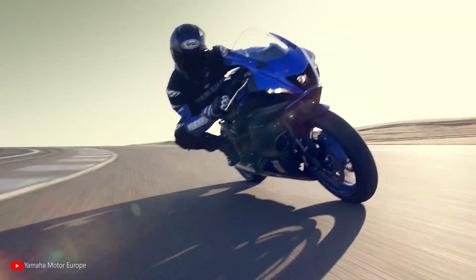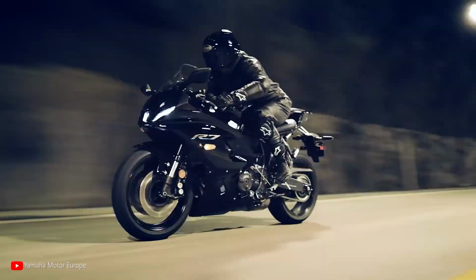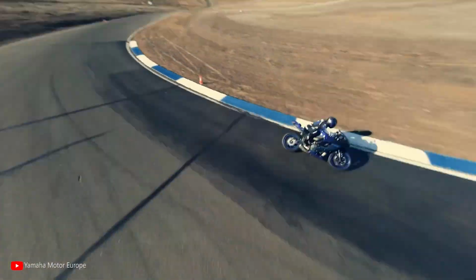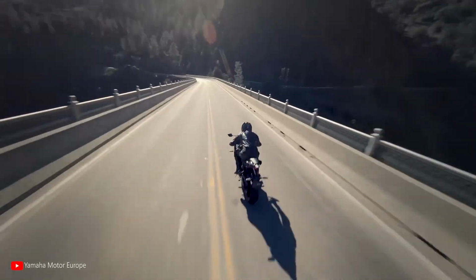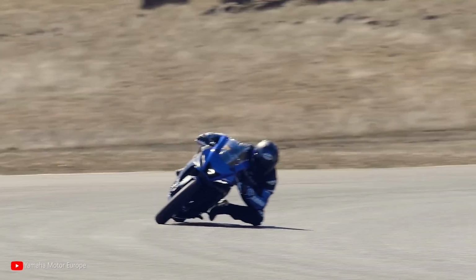In terms of performance and electronic features, 8R is definitely the winner, but when it comes to the design, in my personal opinion and many people's, the Yamaha R7 is probably better than the Suzuki GSX-8R. At the end, the final decision comes back to you.